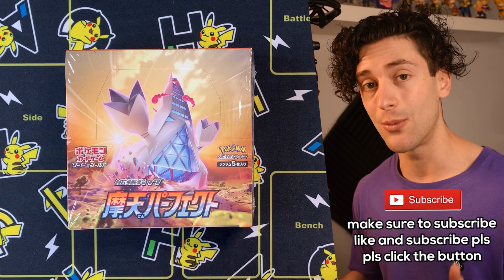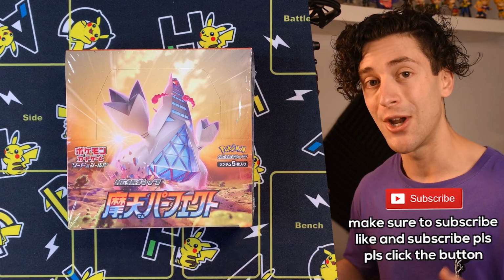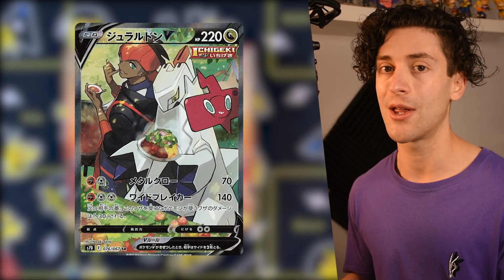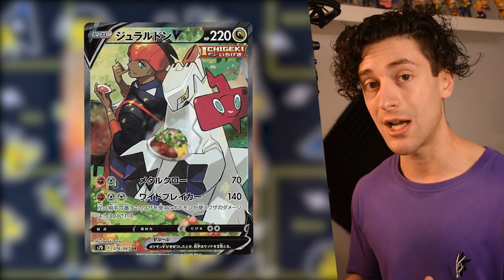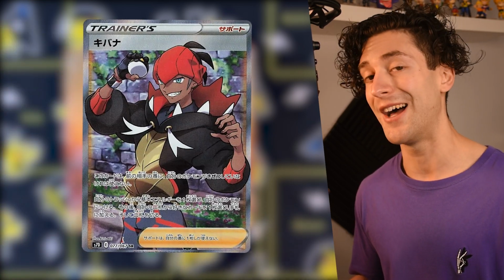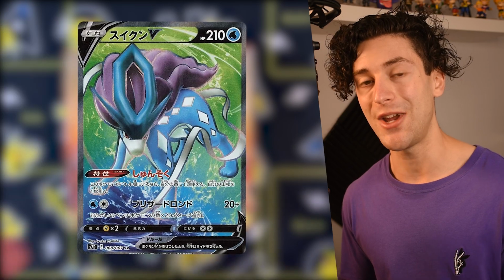It is packing some really cool special arts. It's got the Noivern V special art, illustrated by Mitsuda Arata. There's a really nice Duraludon V special art illustrated by Naoki Saito. There is the okJLUV V special art. There is also the Raihan full art trainer. And there is the really cool Suicune V full art.